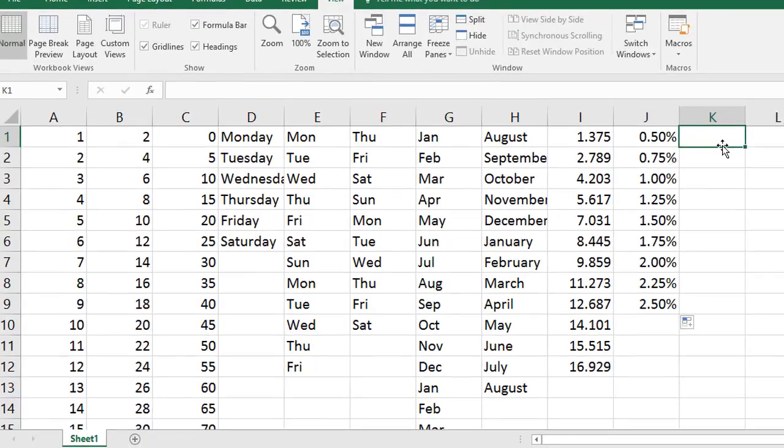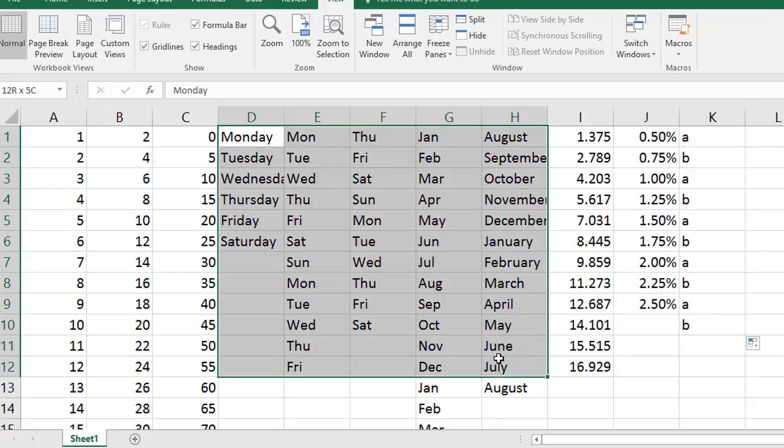The one thing it won't do, though, is work with letters. So if I type an A and a B, and then highlight these, and then grab that fill handle and pull it down, all it's going to do is repeat the pattern. Because Excel can't make the assumptions about text the way that it makes assumptions about numbers. So just remember that you cannot do autofill with just plain words. It wouldn't even work with Monday, Tuesday, and January, February, if these were not already pre-built into a list.